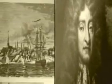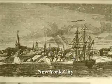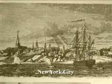When King Charles died 20 years later, his brother, the Duke of York, became England's King James II. After that, New York automatically became a royal colony, and in the years that followed, New York City grew to be the second largest city in the English colonies.